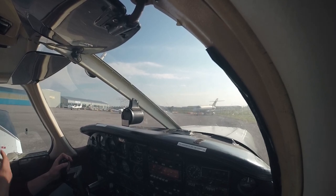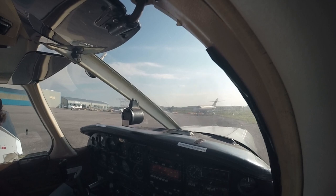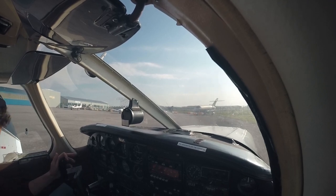Golf Bravo Oscar Romeo Lima's at apron November, request taxi instructions. Golf Romeo Lima, taxi holding point November 1 via taxiway November, runway 22. Taxi holding point November 1 via November for holding point for runway 22, Golf Romeo Lima.